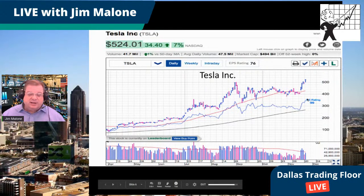What I do anticipate is if it can hold these levels, it's probably going higher, and it may be as high as $600 by the end of the year. That would be a little bit aggressive, but definitely if it can hold these levels, it's going to be higher than it is now. So it is still a leader, and whereas some of the other leaders have fallen off, Tesla is the gift that seems to keep on giving.